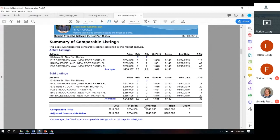Of the ones that have sold, also three bedroom, two bath, 1645 square feet on 0.142. So this one has a slightly larger lot than the others. But our average days on the market are 38. So this would set your expectation that there are some neighborhoods where the average days on the market are 90 to 120 days to go under contract.